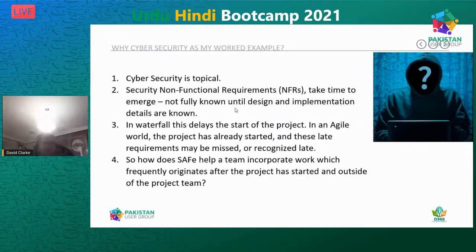So why am I using cybersecurity? First, because I'm well qualified in that area. Second, because cybersecurity is quite topical at the moment. A lot of stuff in the news about cybersecurity. And secondly, because security is difficult in an agile environment. We go into the project starting to code almost from day one. Now, at that stage, we don't know all of the design. We don't know all of the implementation details, and that means a lot of the non-functional requirements, including security, aren't fully known.